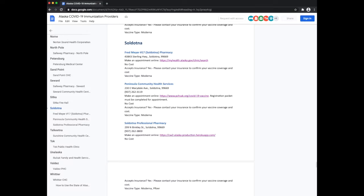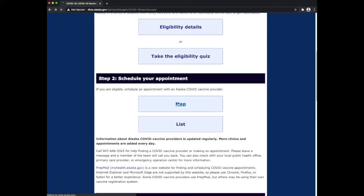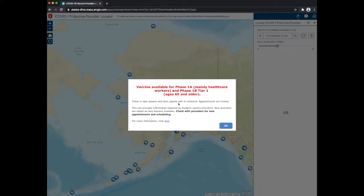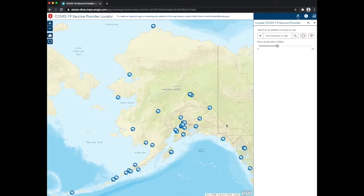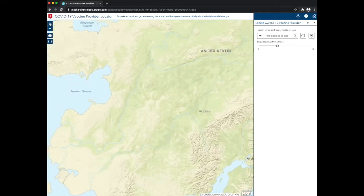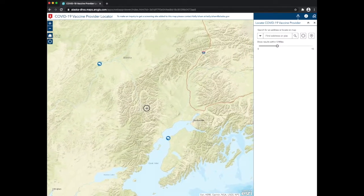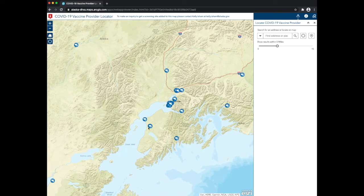The other option available is using the map function. If we go back and click on the map button, it will load a map of Alaska and show icons with the clinic locations. If I scroll into the Kenai Peninsula using the plus or minus buttons on the upper left-hand corner, and then I can click and hold the map to move it around, you can see here in the Kenai Peninsula there are different clinics that are available.